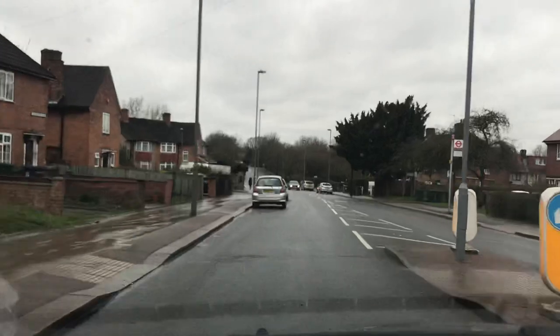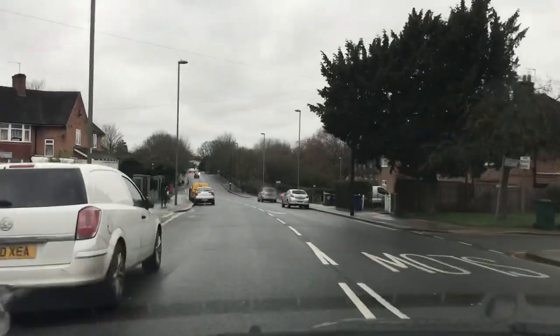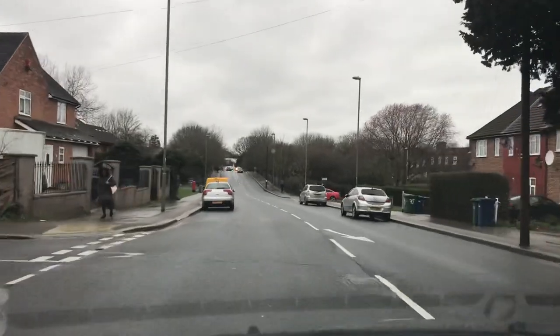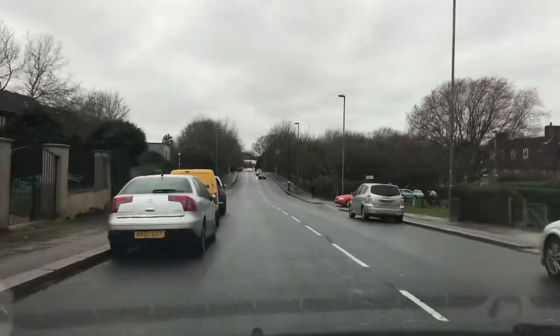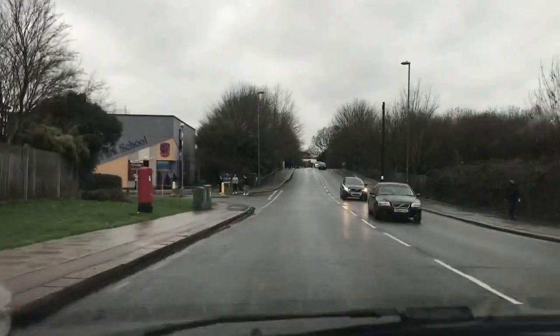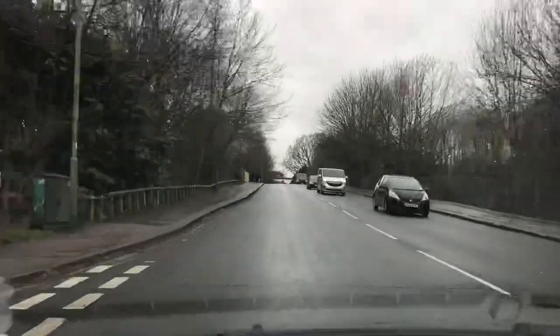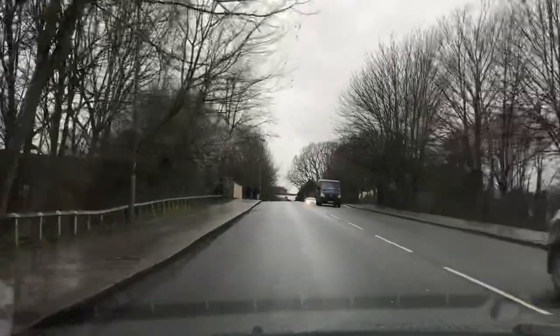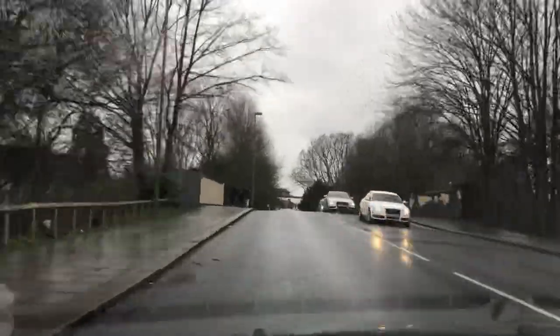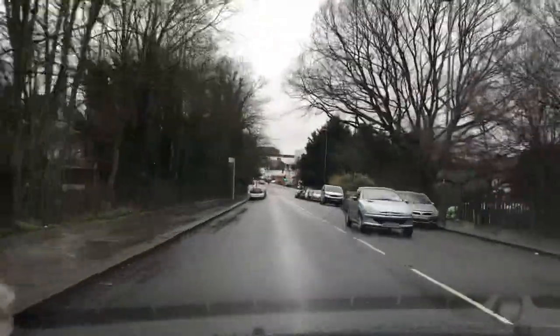Downhill, do we need to accelerate that much? Red car, point of concern. Okay. He thought about it. Yeah. So we're going to go towards Queensbury.